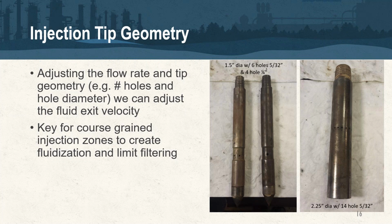The one on the right might be something you would use in a more fine-grained environment, but in a sandy situation where we need a higher exit velocity, we would probably use something similar to the injection tip on the left. And so we try to go out to our sites with a whole slew of different geometries to be able to match the geology and the site to the injection tip. The injection tip that you see there on the right is the one that Gary's going to highlight when we get to his part of the webinar here.